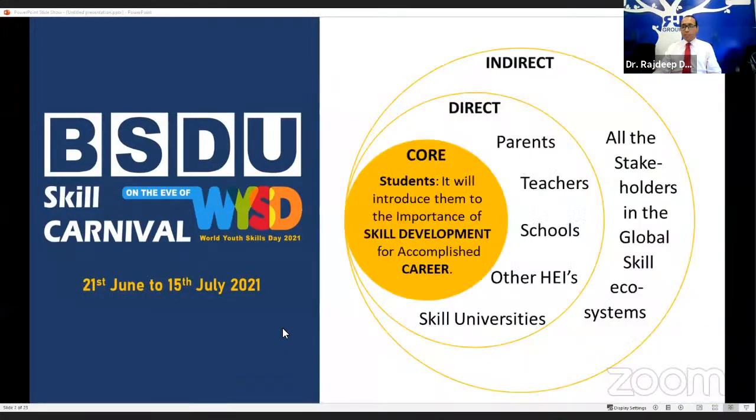So we started on 21st with a motto that will reach each and every stakeholder of the global skill ecosystem. And believe me, at the end of today's concluding ceremony of BSDU Skill Carnival, I can tell you that it's not that we have only touched the aspirational districts. Last week we had done skill workshops with budding entrepreneurs from West Sikkim. The district administrations also joined us, and they were so happy that somebody sitting near the national capital is catering to their needs.